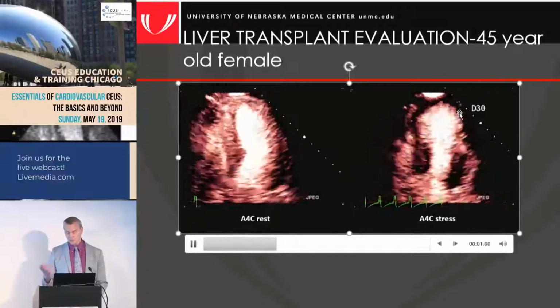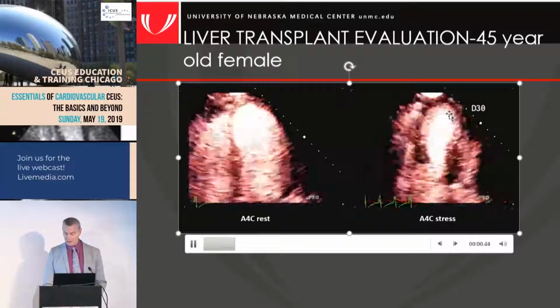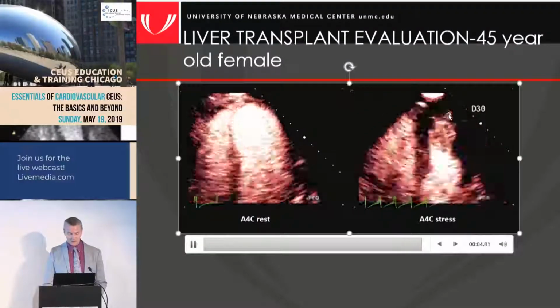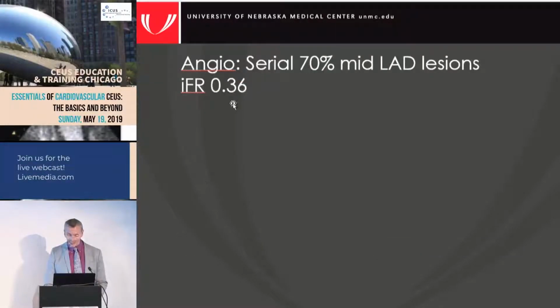About 27 to 30% of the time, we'll see just the perfusion abnormality. But here you can definitely see the wall thickening abnormality. And this patient has serial mid-LAD lesions at angiography with an iFR of 0.36. Remember, 0.89 is normal for iFR, the resting flow reserve. So this was severe lesions in her LAD.